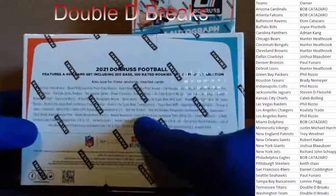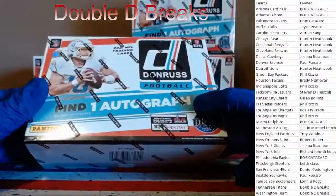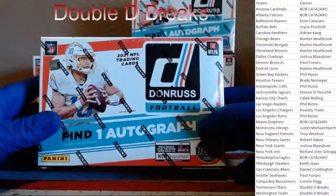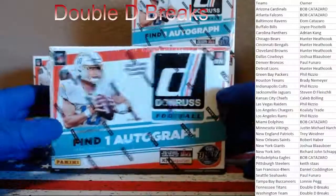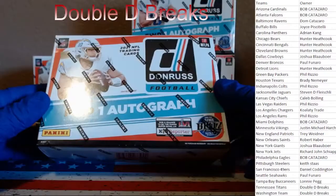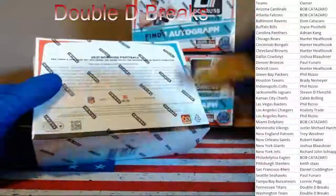I'd like to see a numbered one of those. That'd be freaking sweet to get a numbered card. I don't think we've pulled one out of Donruss yet. We've got some pretty good stuff out of the retail and the hobby boxes, but this is the first chance at opening some megas. So good luck, everyone, and let's get to ripping.